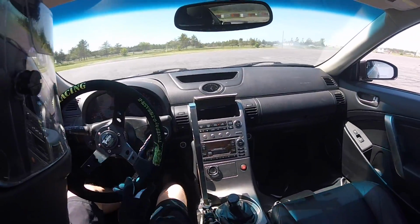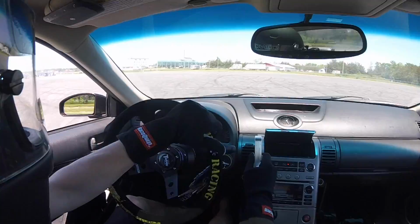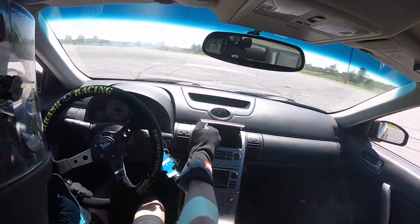This run here drove me nuts, man. My center console was left up. You see that right there? Oh my God, I hate seeing that up. I really do. Right here though, doing another handbrake, just trying to get used to it again.